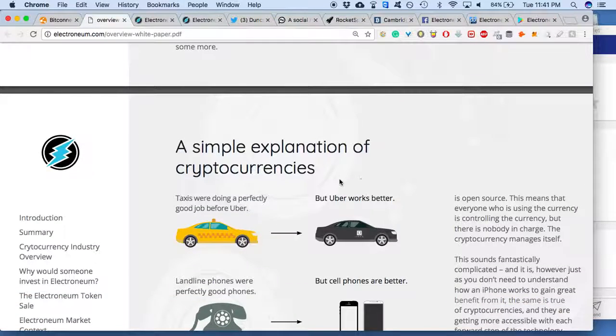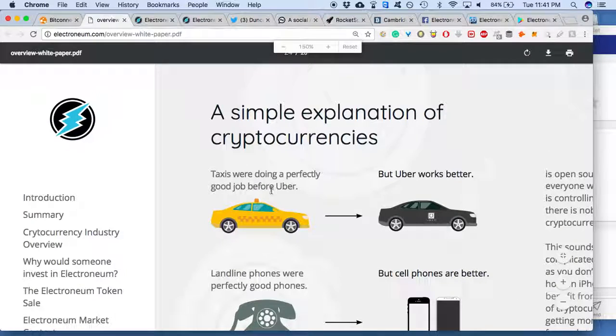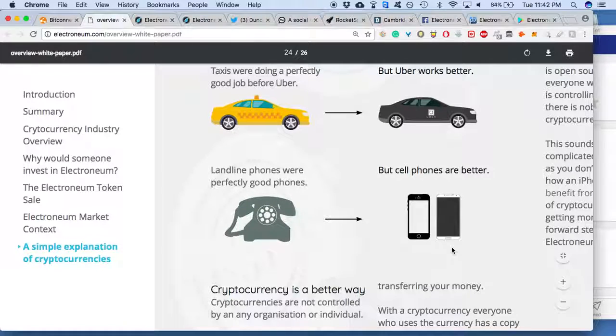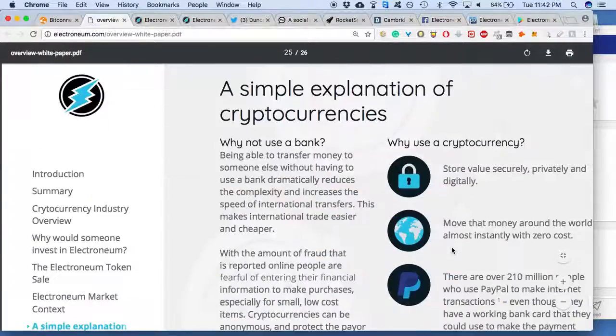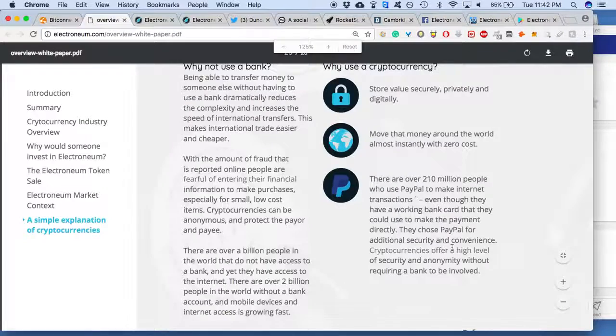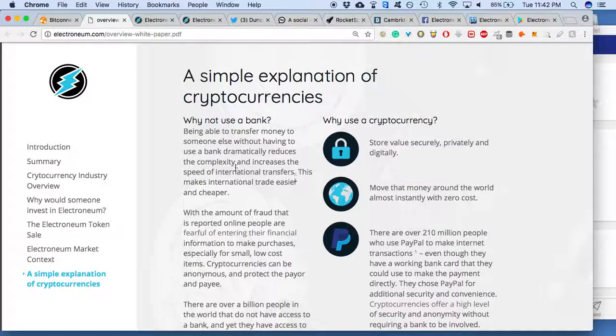And I really like this, a simple explanation of cryptocurrencies. So you can see here, taxis were doing a perfectly good job before Uber, but Uber works better. Landline phones were perfectly good phones, but cell phones are better. You can say landline phones are centralized because they stay in one location, but cell phones are decentralized. They move about, or they're all over the place. Okay, and they have a good short summary of the history of cryptocurrencies and how they work and why they work and the validity.